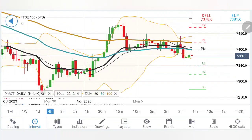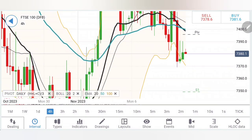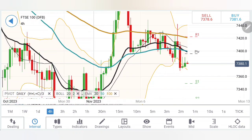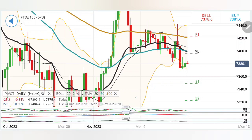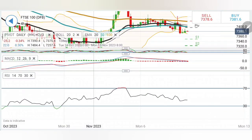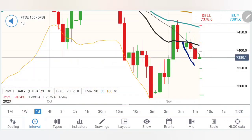Coming to the 4 hour charts, likewise, look at the preceding two candles. 7390, very good resistance. 7400, the next resistance zone. Only and only if you see the price staying above 7400, you can say that the bulls are here. Stochastic oversold, MACD bearish, RSI is flat. Now, FTSE 100 on the daily charts is at a critical junction here. Staying below 7370, just stay short for 7350, 7320, and a major drop can be seen.